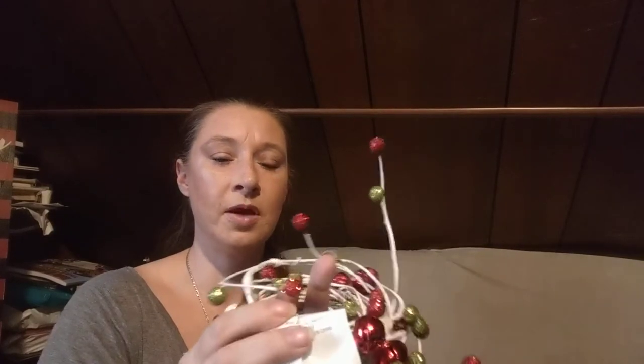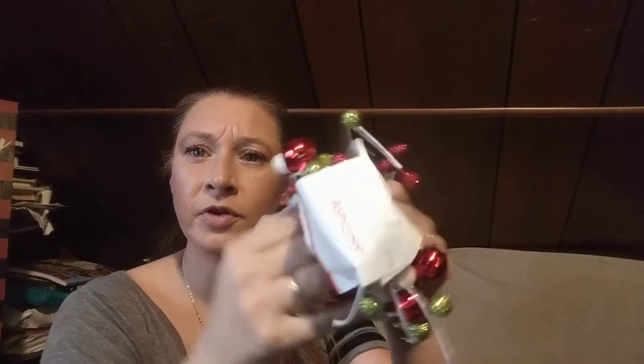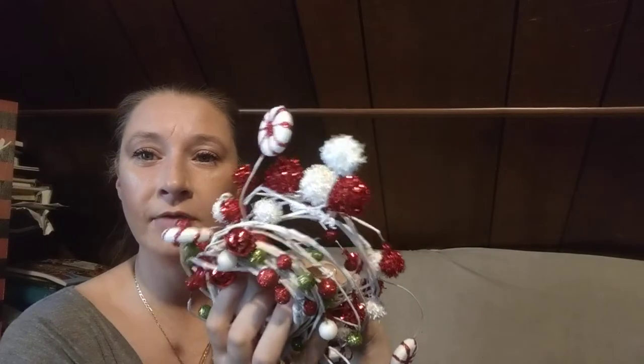Same price, same everything. $14 originally, $3.50 or 330 maybe, 350 or 330. But this also will match with the red, if I wanted to put it all in one, but I'm probably not. These are all going to get separated. I love the jingle bells.